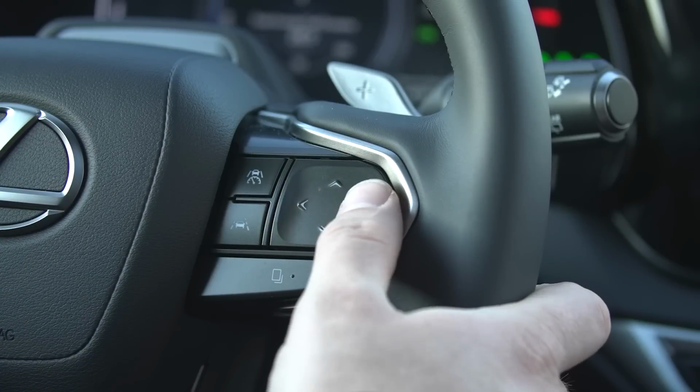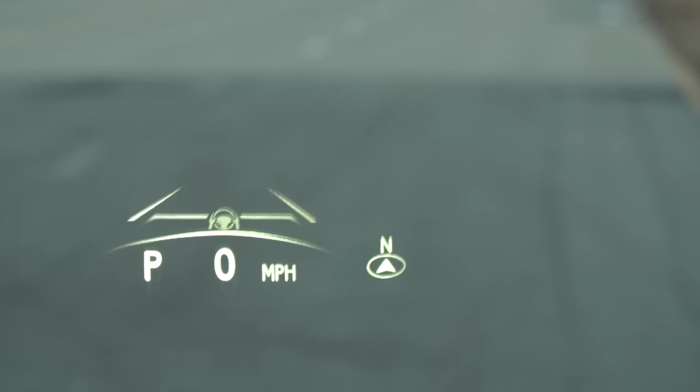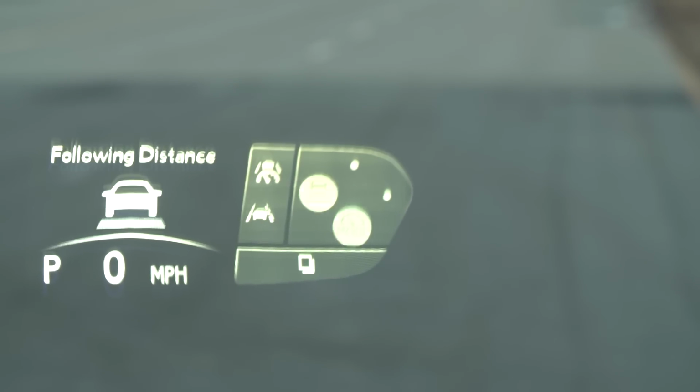I found myself, even though they're touch sensitive, you can theoretically just move your fingers to it and bring up the thing. No matter how long I drove the car, I still found that first I'm going to look to make sure my thumb is hitting the pad, and then I'm going to bring my attention to the heads up display. So you're just bouncing your focus back and forth, and it's just not necessary.